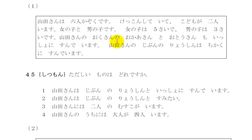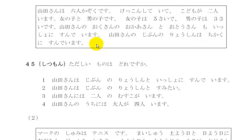Yamada's wife's, so we have Yamada-san no, okusan no, okaasan to, otousan mo, issho ni sundemasu. So this just means he's living with his wife's mother and father. We have two possessives here. Yamada-san no, okusan no, mother and father mo, issho ni sundemasu. Which is very common in Japan, in Japanese culture. But we won't go into that. And final sentence.